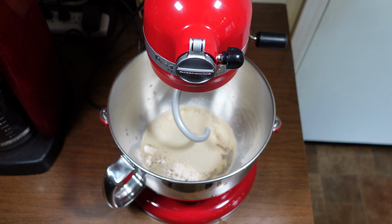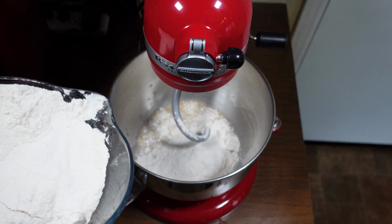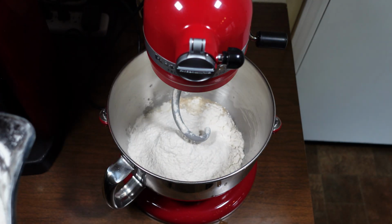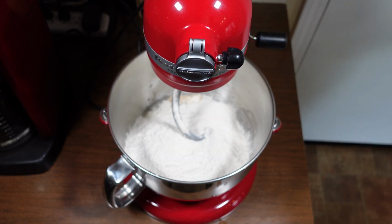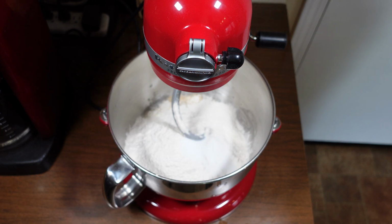Now I'm going to add 4.5 cups of bread flour, and I'm going to add it all at once. Just kind of going on both sides here. On top of the flour, I'm adding 2 teaspoons of table salt. You could use other salt if you wish. And the final ingredient in the dough is 4 tablespoons of softened butter. You can use salted or unsalted. We prefer to use salted. Doesn't make really much of a difference.